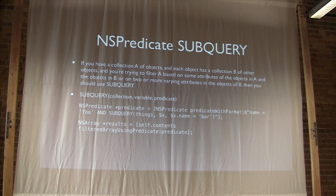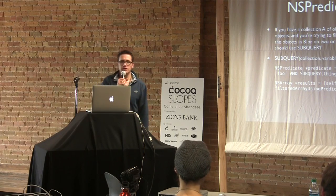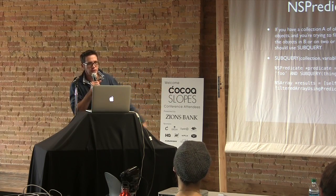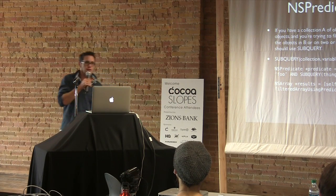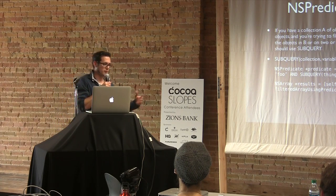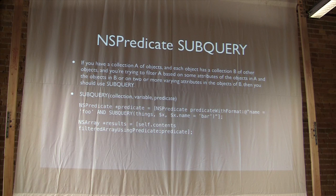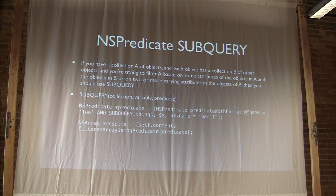Okay, this kind of follows on working with collections, NSPredicate SUBQUERY. So say you've got a collection of objects, and each of those objects has another collection of objects, and you want to filter everything on a property of collection A's objects and collection B's properties. Or you want to filter everything through A, but on collection B's objects' properties, more than one of them. That's where subquery comes in.